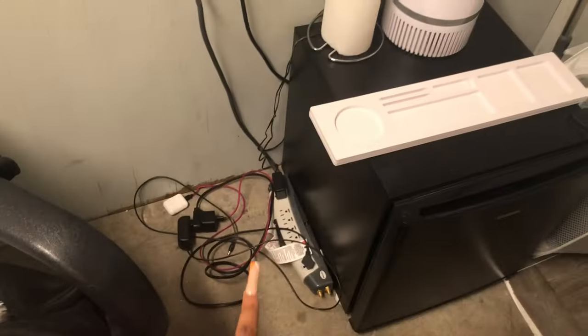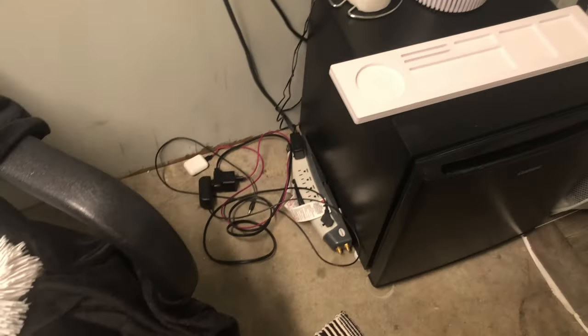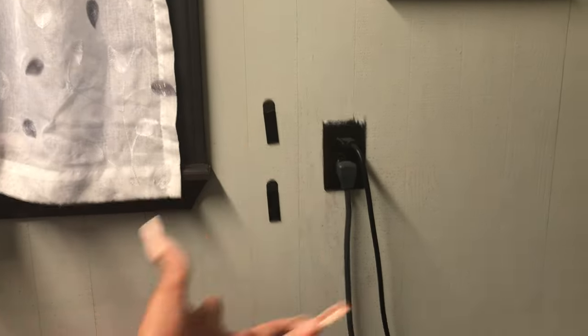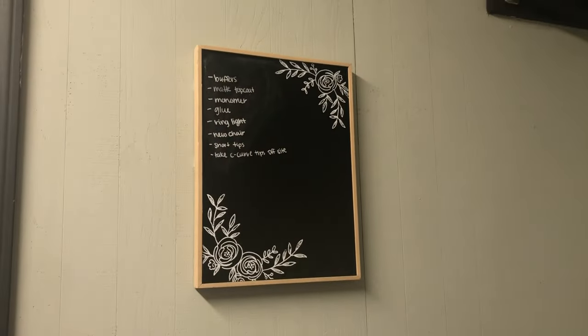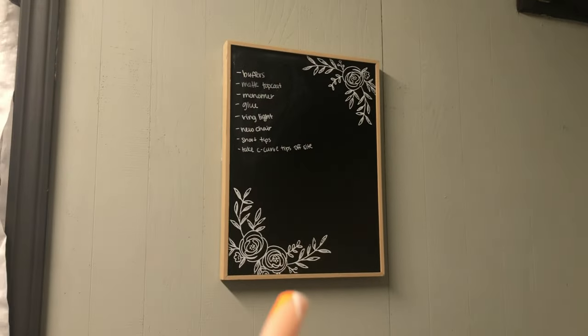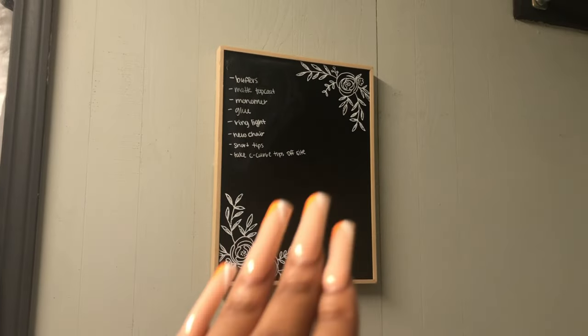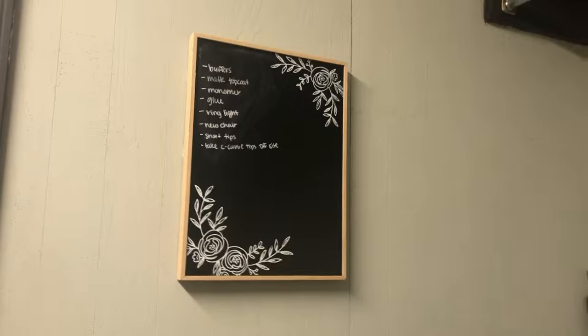This is my cords. I need to figure out something better to do with them, but that's what I use for now. They look better than they used to. I used to have it up here, but it kept falling, so I just let it stay on the floor. I recently bought this from Hobby Lobby, of course. It's just like a little to-do list thingy I have for myself. I didn't draw those roses on here, by the way. I just have all my stuff on there that I need to get because I be running out of stuff like crazy. But it's fine. At least that means I'm getting business, right?